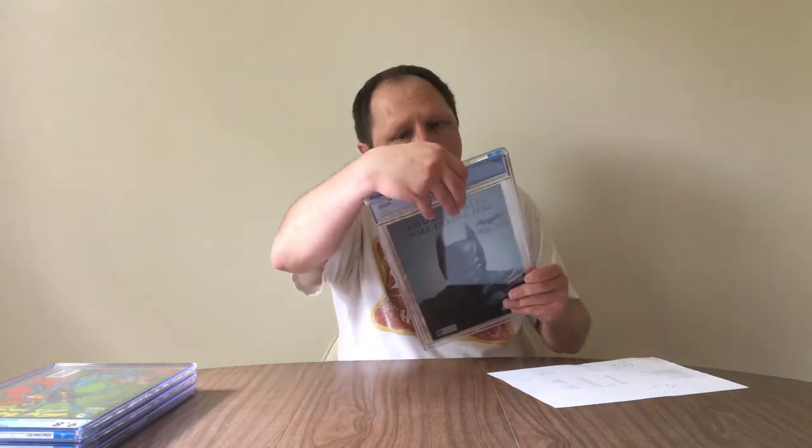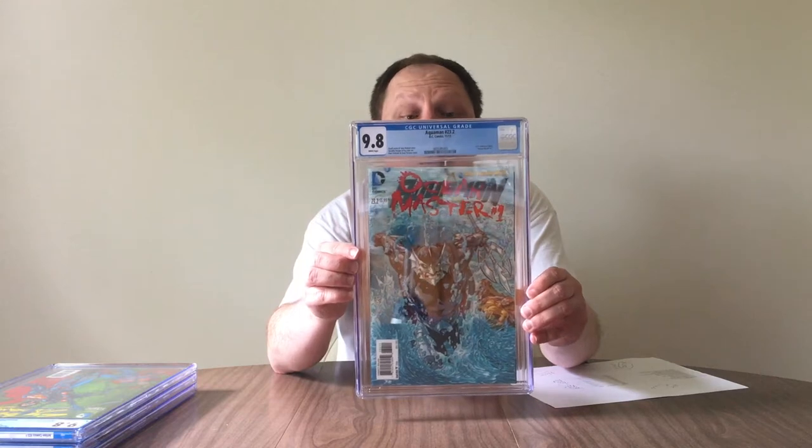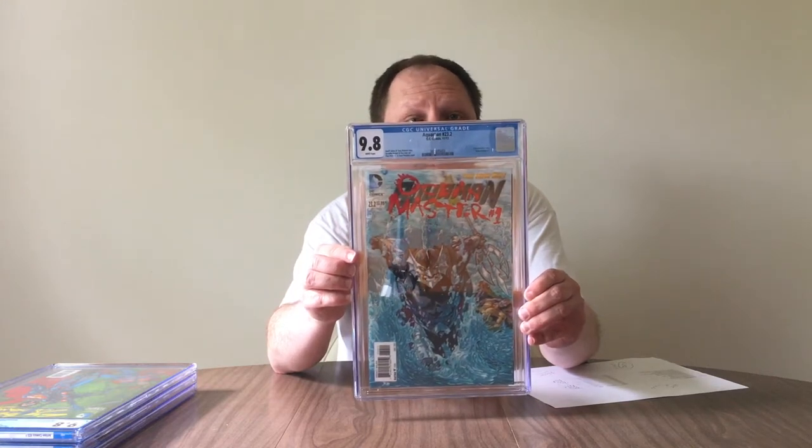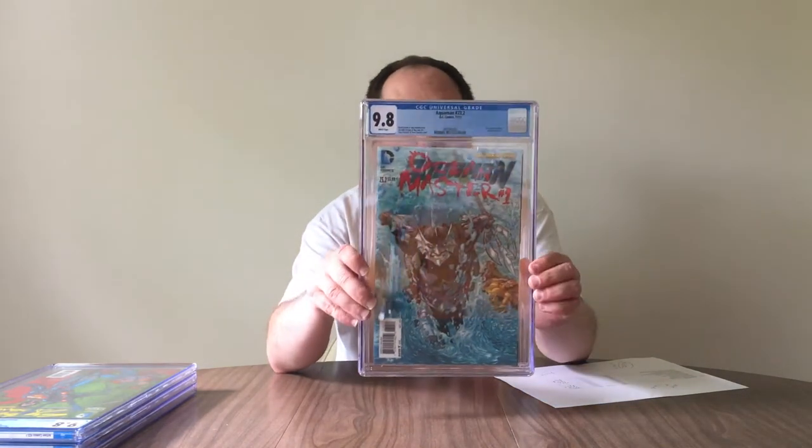The comic after that is another lenticular cover. It's Aquaman 23.2, and again, it's a lenticular cover. These came out, wow, 11/13. It's already been 8 years since these came out. So again, another 9.8. Freaking awesome, beautiful.